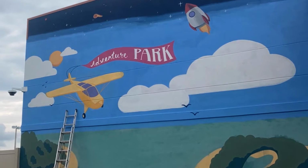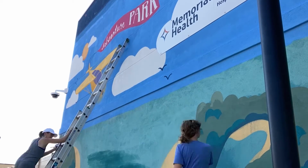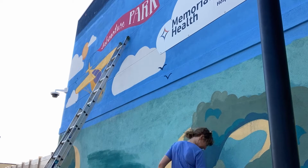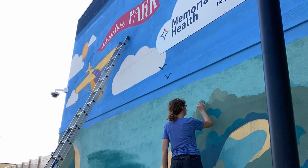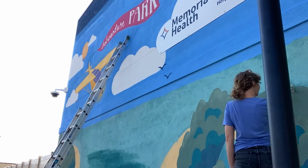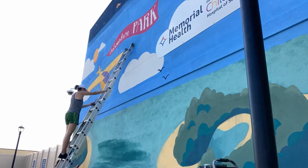Here you'll also see, this is Courtney Fredette. She worked on the other mural with us. She's on our mural team. Very talented artist. She does a lot of set design and she does a lot of surreal work. So this is not her usual, but she's good at everything. So it was nice to have her on board, jump in and help out too.